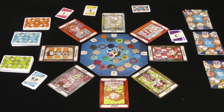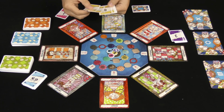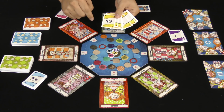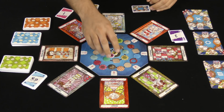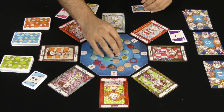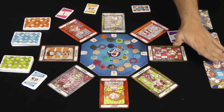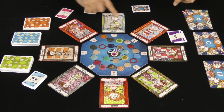To set up the game, we are going to give each player one of these sets of cards with the numbers 1 through 8, as well as one special card with that symbol there. We're going to put each player's token here in the center of the board, and then we will shuffle up these different piles of cards here and play some out.